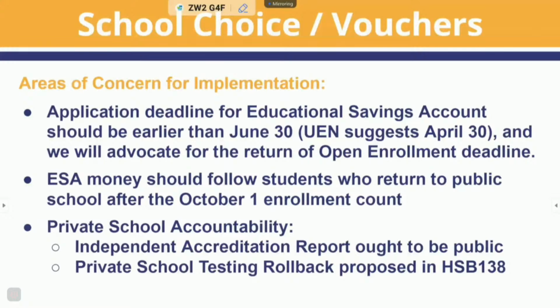The first one really is around the late deadline of June 30th that they have set for families to apply for those educational savings accounts. Why is this a concern? Well, you might remember that this past legislative session in '22, they eliminated the open enrollment deadline of March 15th. And what we have learned from that in this short time is that this makes enrollment planning and budgeting more difficult. It's unpredictable.